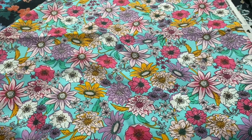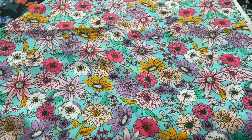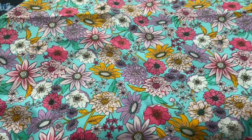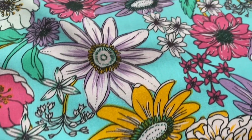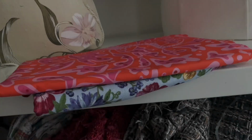I mean, I could use it in a layer cake dress, but I just think it'd be gorgeous over the top of... I've got loads of aqua floral dresses, so I think I'll make a summer jacket out of this one to wear over them or over a t-shirt and jeans. Very pretty. Okay, we've only got a couple more to go.